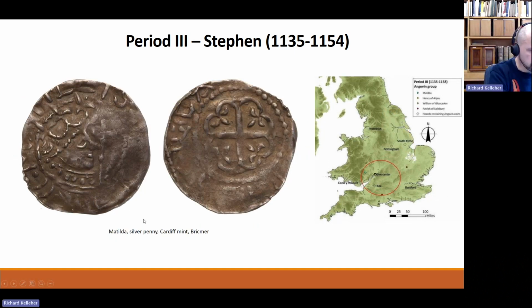So we mentioned Matilda at the very beginning. Now, her support was strongest in the southwest, where, with her half-brother Robert of Gloucester, coins in their names and those of other minor barons were struck. The limited nature of the surviving evidence for these types is highlighted by a find of a hoard at a place called Box in Wiltshire in 1993-4.